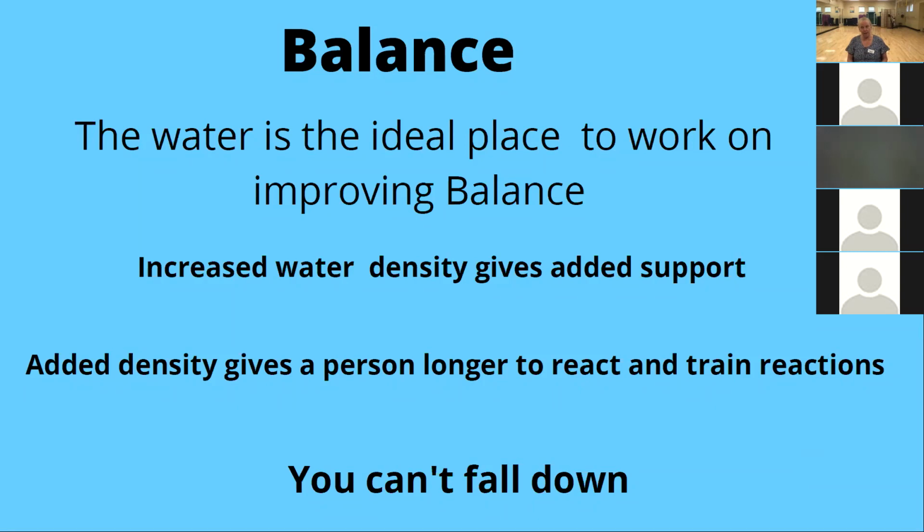In my opinion, the balance exercises we can do in the water are absolutely the best. Of course I am prejudiced because I like the water, but there are many, many studies out there that show the water is the ideal place to work on balance for many reasons. When you're in the water, you get that hydrostatic pressure that helps hold you up. That gives you a little bit longer time to react if you're being challenged and you start to lose your balance, because you've got that density holding you up.